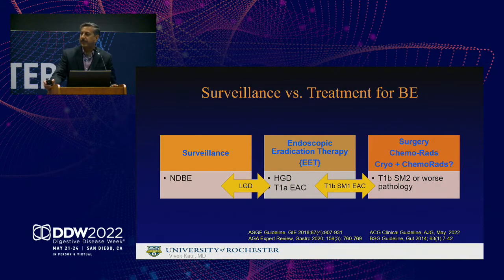When you look at surveillance versus treatment, extremely on the left side is non-dysplastic Barrett's, which I referred to earlier. In the middle is high-grade dysplasia and intramucosal cancer, and on the right is invasive cancer. So surveillance is recommended for the non-dysplastic patient, and endoscopic therapy is the preferred option for the middle cohort of patients. But for the patients on the right with invasive disease, up until now, surgery and chemoradiation, which we call definitive chemoradiation, have been the two mainstay options. But now another option is emerging, which is combining chemoradiation or chemotherapy with endoscopic therapy with cryotherapy. And you'll hear a little bit more about it in the second half.